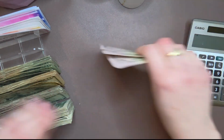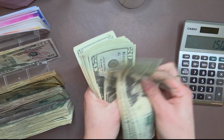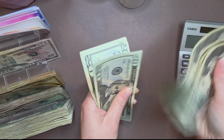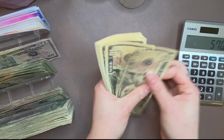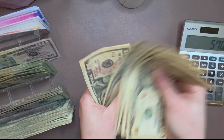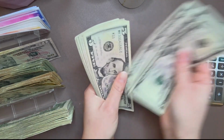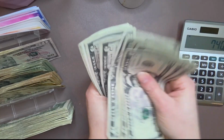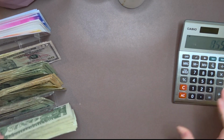We have 51, 150 plus 20, 40, 60, 81, 20, 40, 60, 82, 20, 40, 60, 83, 20, 40, 60, 84, 20, 420. We have 10, 20, 30, 40, 50, 60, 70, 80, 91, 10, 20, 30, 40, 50, 60, 70, 170 in tens, and in fives, 5, 10, 15, 20 and so on up to 105, 10, 15, 115 in fives.